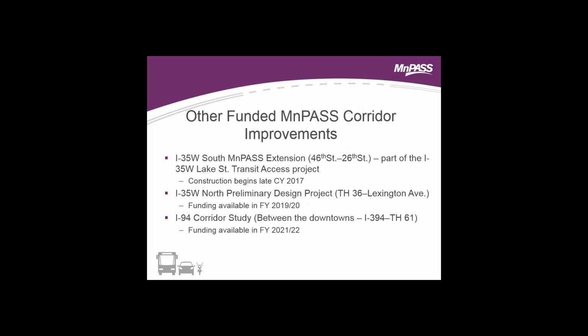I'll move on and talk briefly about some of these other corridors where we'll be expanding MnPass in the not too distant future. These first three projects all have funding for MnPass. The first one is the 35W South MnPass extension, extending the MnPass lanes just south of Minneapolis. It's going to be part of the big 35W Lake Street Transit Access Project that's going to start construction at the end of 2017. It's going to extend the southbound MnPass lane between 46th Street and 26th Street. And the northbound MnPass lane out there is currently what we call a price dynamic shoulder lane. It's going to convert that PDSL to just a regular MnPass lane through that segment.